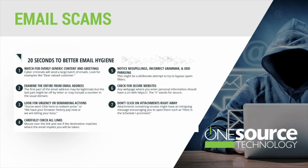It's important to make the distinction that while the first part of the email address may be legitimate, the last part may be off by just a few characters to throw you off, similar to the CDC example that I used previously. Number 3, look for urgency or demanding actions. Again, these range from click here to we're coming after you. Do not fall for these.